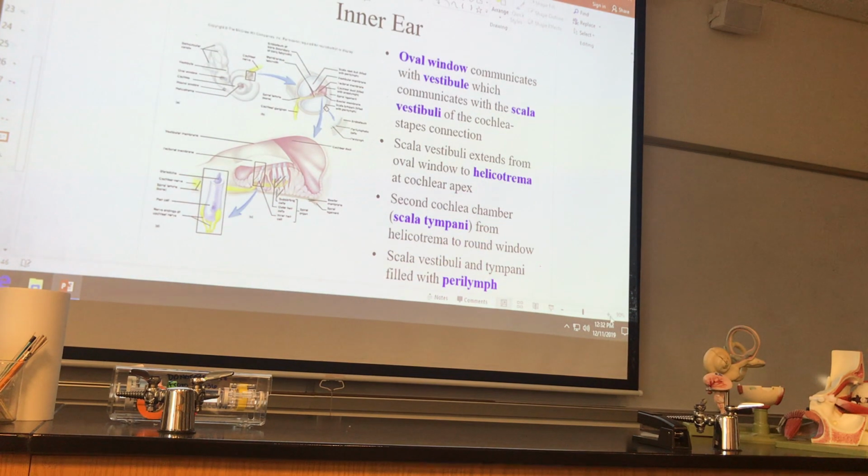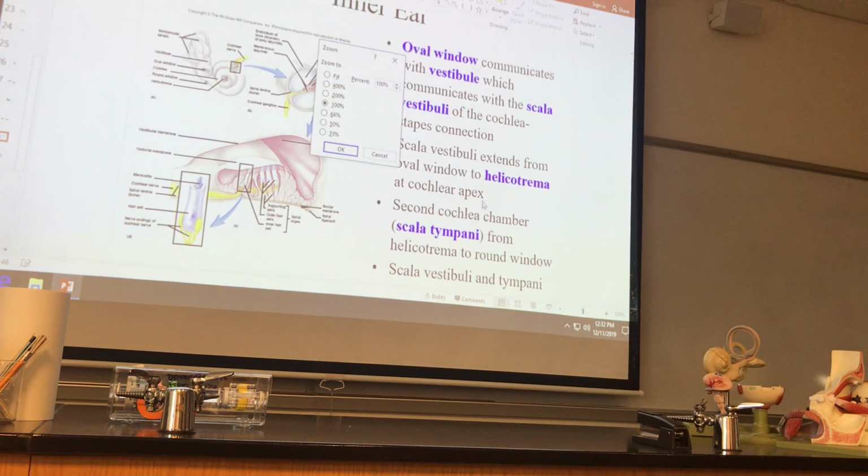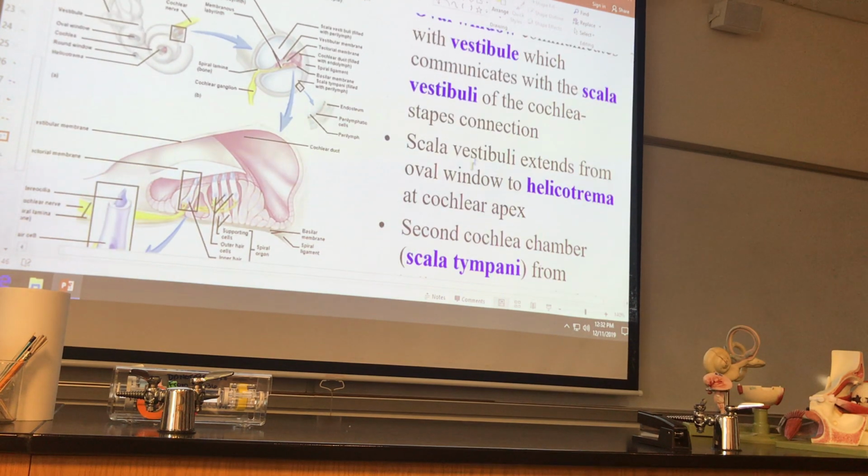I'm just going to try to pull it up so we can see it here. And then I'll show it to you and explain it to you on the picture first, and then on the model, right? On top, so you have three distinct compartments. It looks at this point like the top compartment and the bottom compartment are completely different. No way does it look like it's connected, right? Well, in a second, I'll show you what it looks like when we unroll the cochlea.